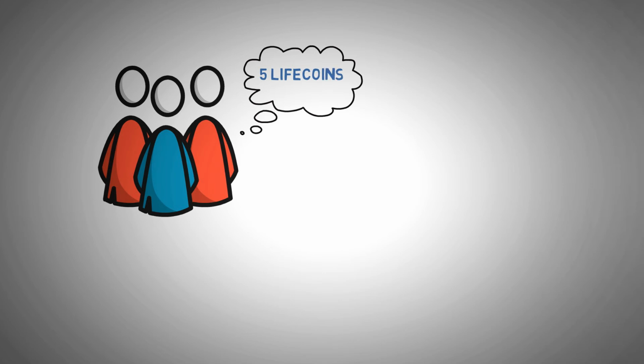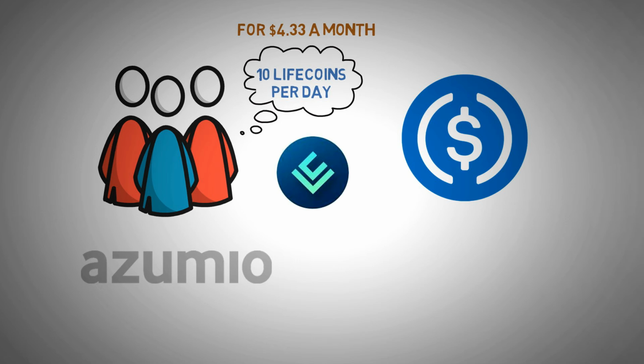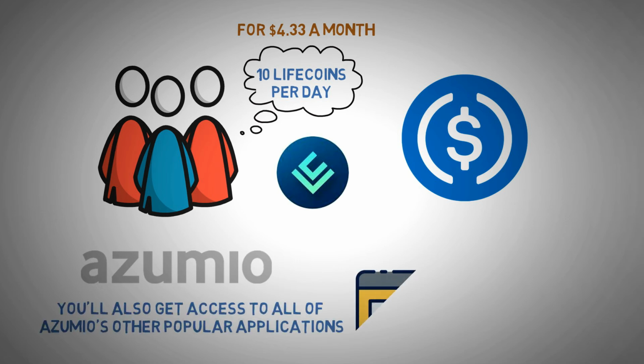So for free users, you can only get 5 Lifecoins per day with Lifecoin, which is similar to how Sweatcoin worked before. But for $4.33 a month, you may gain as much as 10 Lifecoins every day by upgrading. In addition to Azumio Premium, you'll also get access to all of Azumio's other popular applications as part of the membership.